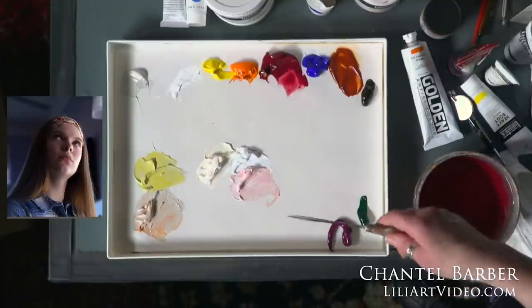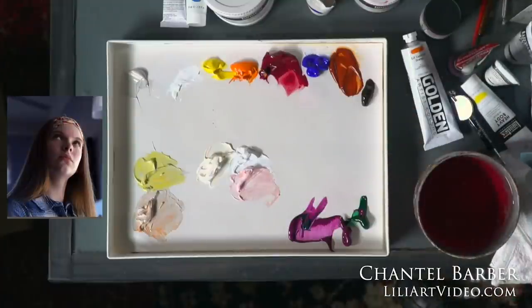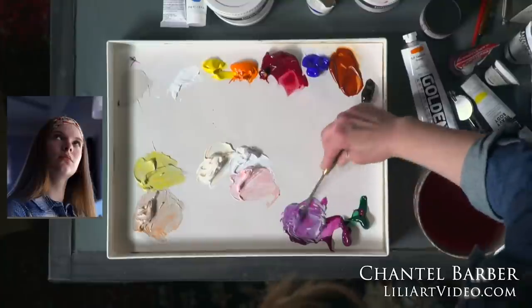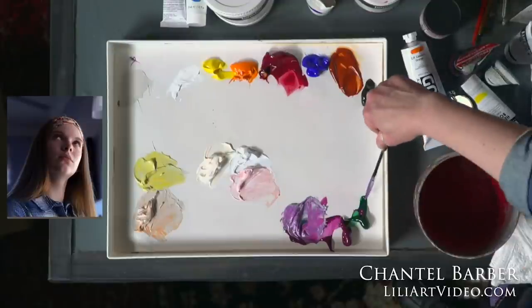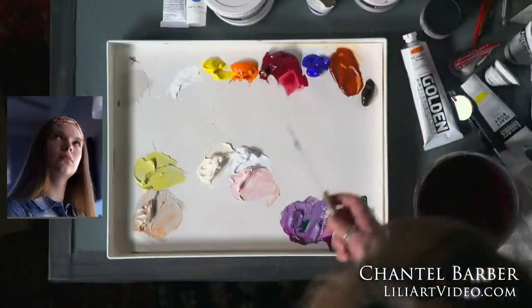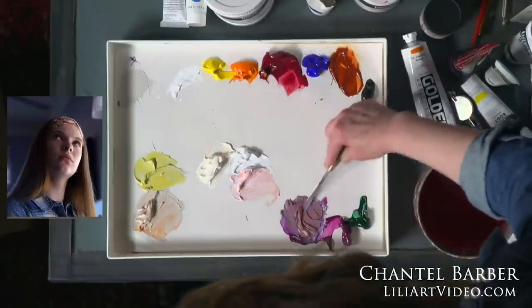As far as getting some of the shadows, I like to take this permanent red-violet with a little bit of the viridian hue and pull some of the N8 neutral gray into that. And we're getting this violety color, which is too violet. So I'm going to pop some of this green into there, tone that down a little bit more. And then I can take the red oxide, throw some of that into this mixture so that it warms it up even more.